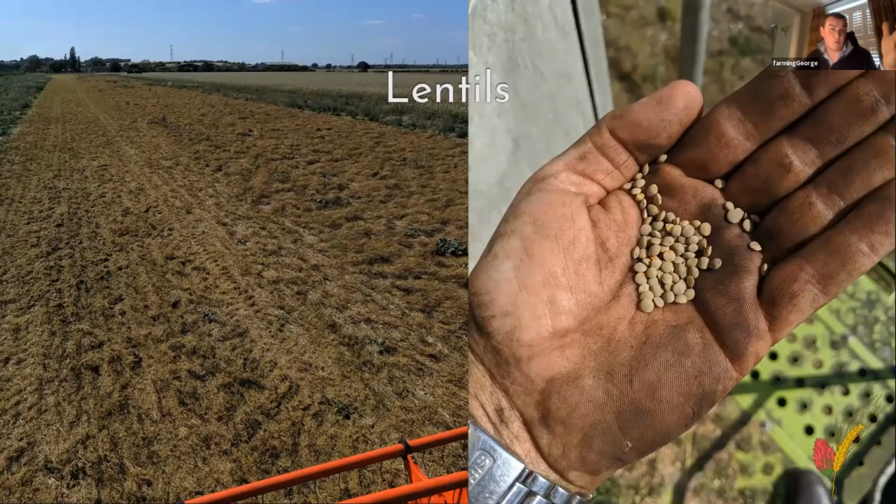So these crops I grow for Hodmedod on the Norfolk Suffolk border. Again, lentils are great because you plant them late and can harvest them at a normal time. But again, there are lots of harvesting problems with them. They sit really low, they get really weedy.